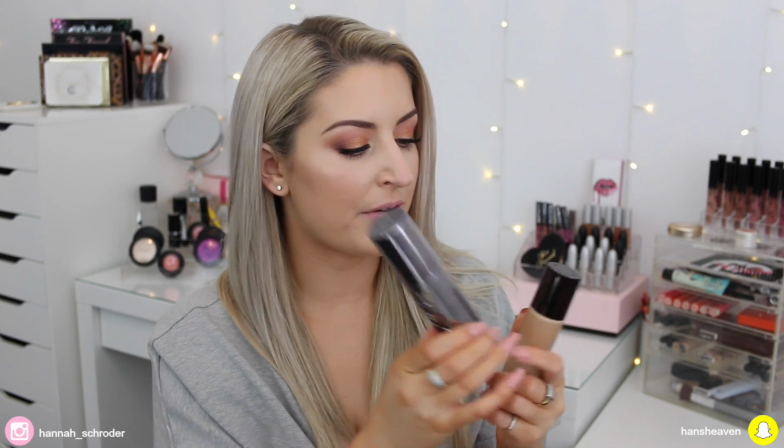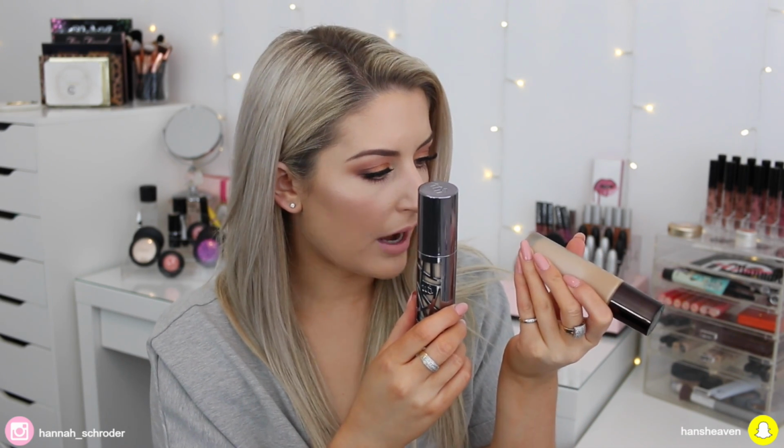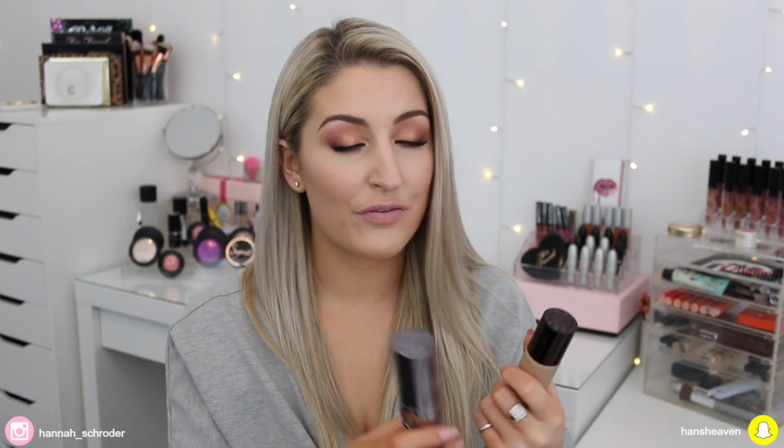So I got the shade 3.25 in the Urban Decay All Nighter, and it's just way too light for me when I'm fake tanned. And then I've got the Becca Aqua Luminous foundation in the shade Beige, and when I mix one pump of this with two pumps of this, it's like the perfect color, and it actually makes a really nice formulation as well. So I don't mind mixing them. I would just like this in the right shade as well, but yeah, I'm obsessed.